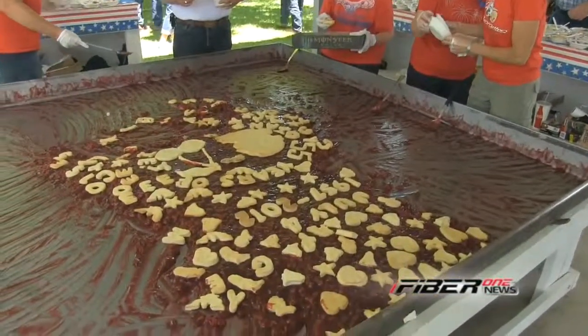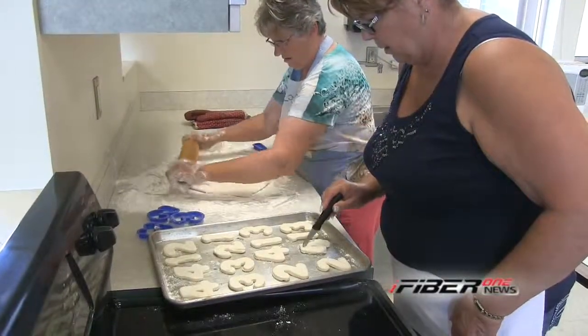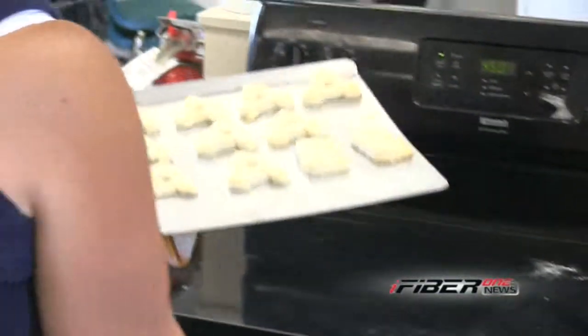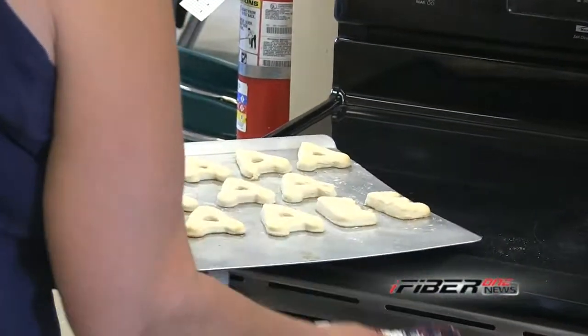Coy says the Georgettes have about 15 regular members and are always looking for more. "The group is open to any woman in the George area, so we're always trying to recruit." More information on the Georgettes or the July 4th celebration can be found at georgecommunityhall.com.